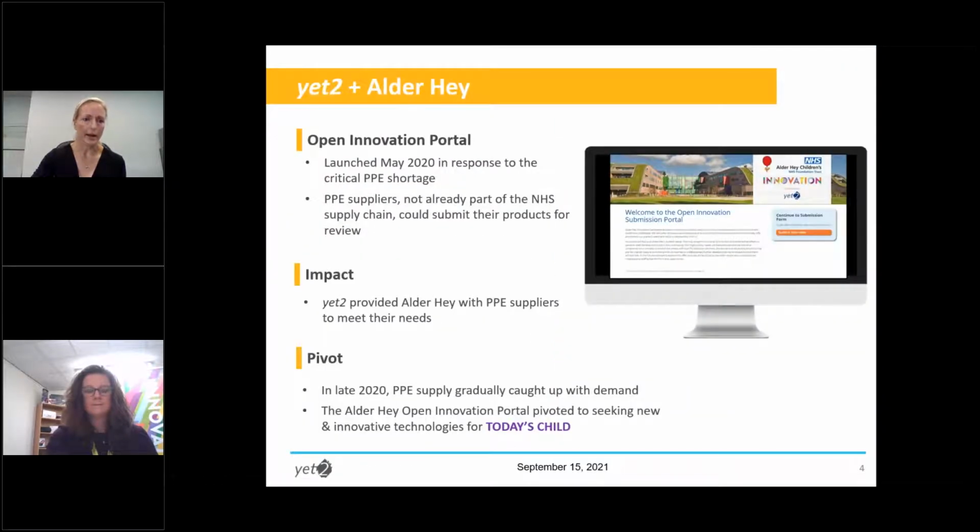So I'd like to talk a little bit about the Alder Hey Open Innovation Portal. This is one of our really interesting portals, and it's a great example of the flexibility of our open innovation portals and how we're able to cater for different applications. So this open innovation portal was launched in May 2020. And it was launched in response to the critical PPE shortage we experienced, in fact, the whole world experienced due to the COVID crisis. Emma's team came to us and needed a way to source new suppliers, ones that weren't yet known to them. They needed a way to gather those suppliers for as soon as they needed the PPE. So we were able to put together a portal for her.